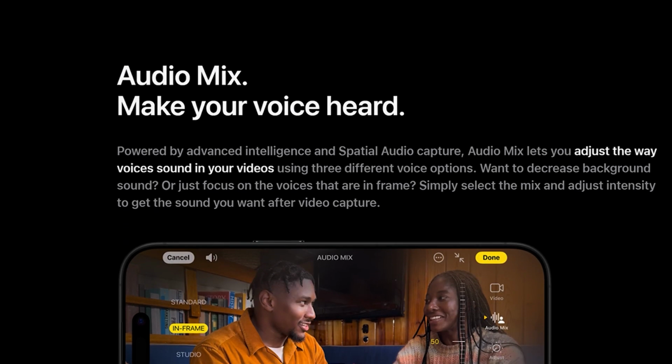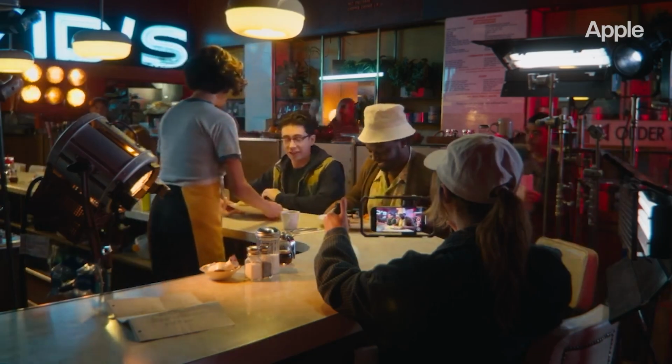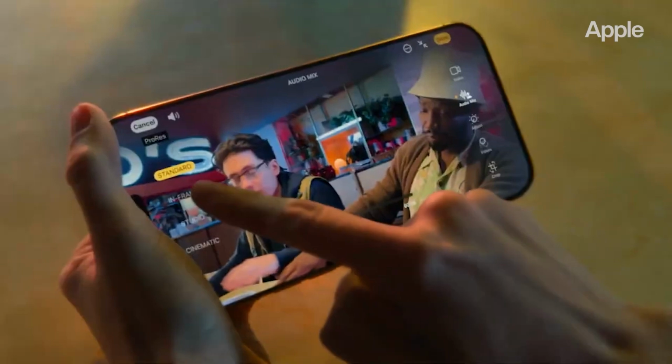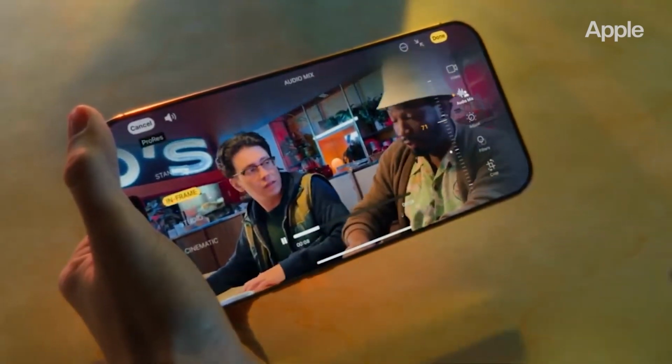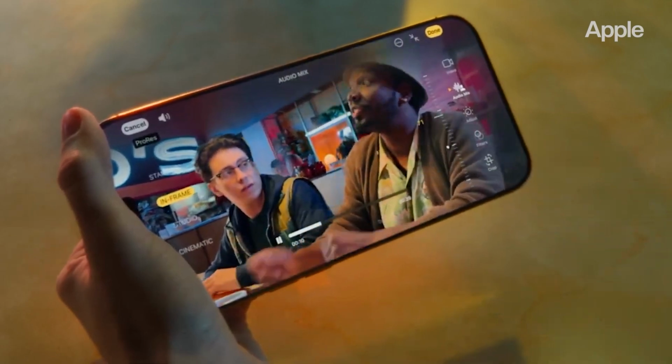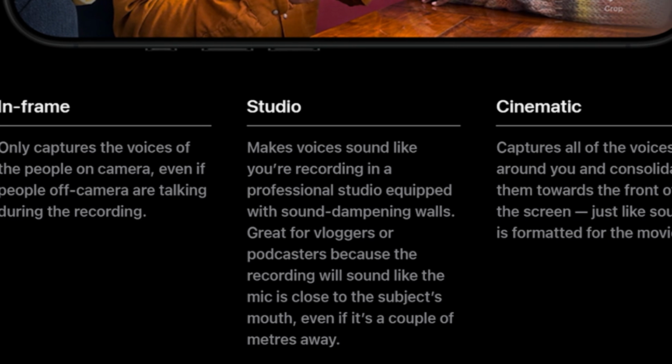Then we got an inside look at how the audio mix features were developed. If you did not know, audio mix is this incredible feature in which you can refine and clear out all the noise from the background to get crisp audio as if you were using some professional grade microphone. It has 3 basic modes: the in-frame mode, the studio mode, and the cinematic mode. Depending on what type of video you're capturing, you might want to select one or the other. And you can do it all right with a few clicks inside of the Apple Photos app.